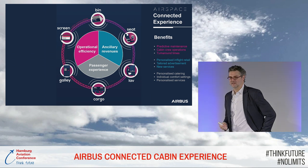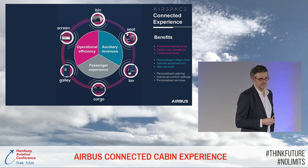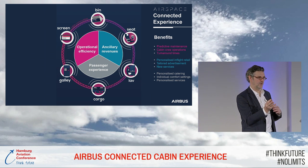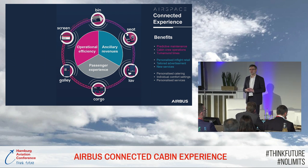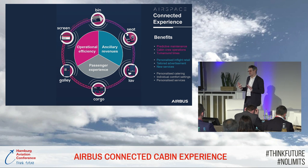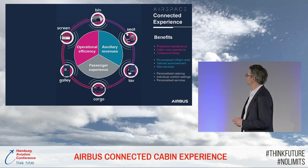Individual comfort settings, a lot easier on a seat where you're sitting. Get the right position for comfort, for relaxing, for sleeping. Get the temperature setting the way you want it. And maybe the mood colors. It's maybe not blue, it's maybe pink or green, whatever your choice is. And it could be preset if you already arrive.